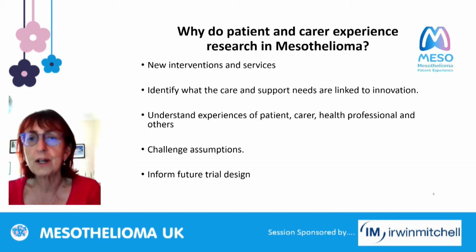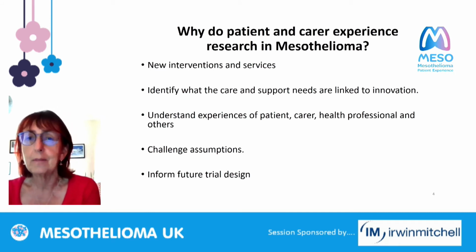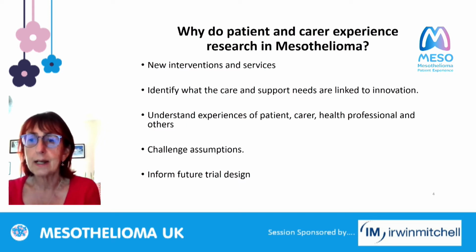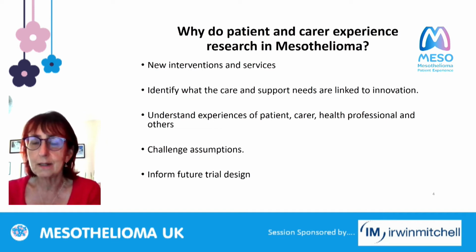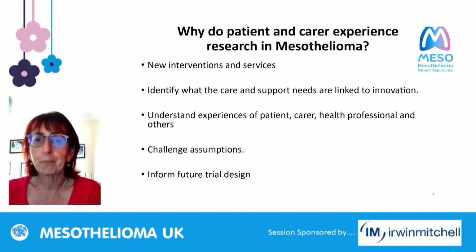So first of all, why do we conduct research into patient and carer experience? Obviously, a lot of research that gets mentioned in relation to mesothelioma is about clinical trials, and that's really important in knowing which interventions are effective for people with mesothelioma. However, in order to develop new interventions and services, we need to understand better about patients and carers' experiences through pathways of care. And that's what patient and care experience research aims to do.